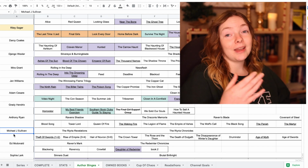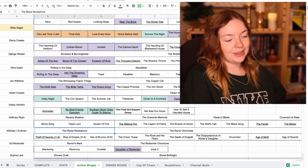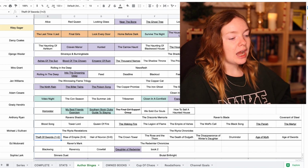Michael J. Sullivan, another that I have not read from, but I want to. We have the Theft of Swords world, the Riyria Revelations world. I own Theft of Swords.